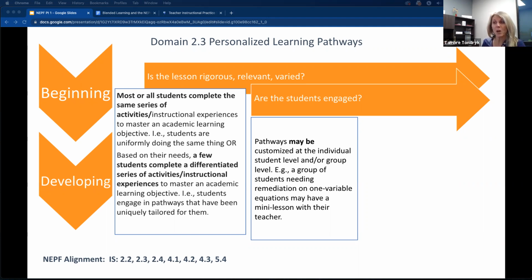Same with the flex model. If the lesson content is online and the students are maybe going through the lessons at their own pace, but the teachers are still teaching the same concept, and everybody's on the same lesson every single day, it's not differentiated. So you're still looking at this beginning and developing pathway. I'm going to turn it over to you, Brian, to take us to the next level.